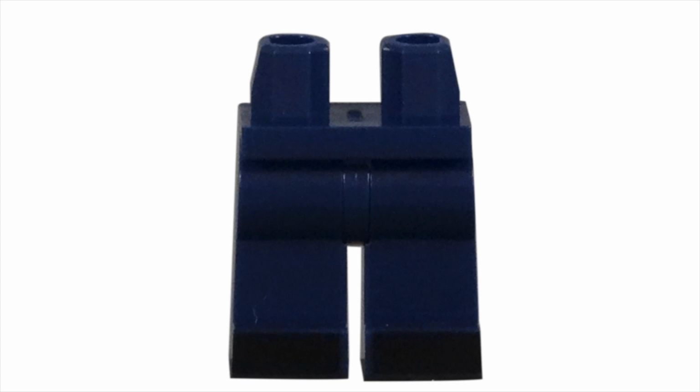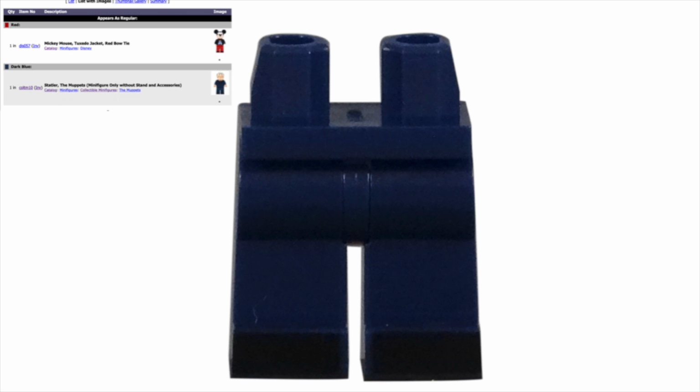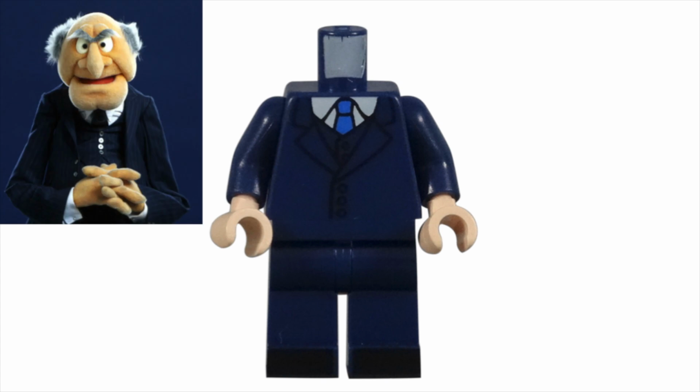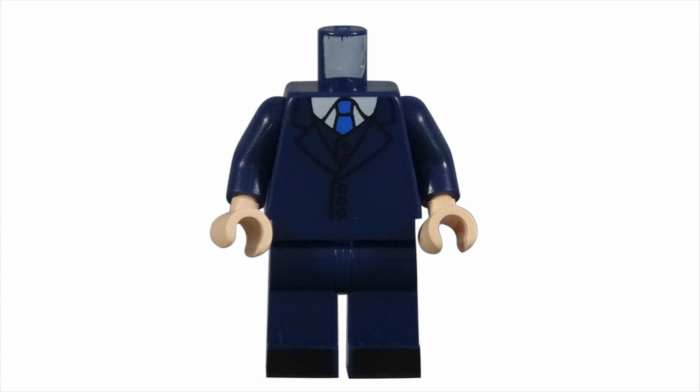The parts match his suit, and the black dress shoes are appropriate for someone dressing up for a night at the theater. According to Bricklink, this is an original piece. The dark blue suit printed on the torso piece is also a new piece. We can see the dark blue vest underneath his matching sports jacket, which is buttoned all the way down to the bottom. The white dress shirt matches the puppet's ensemble and offers a nice contrast to this darkly colored piece.